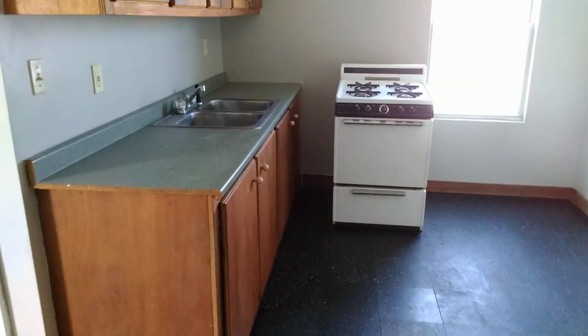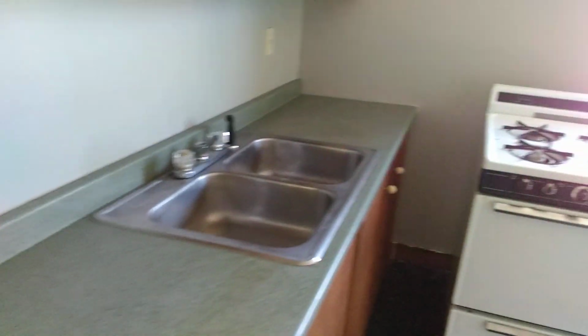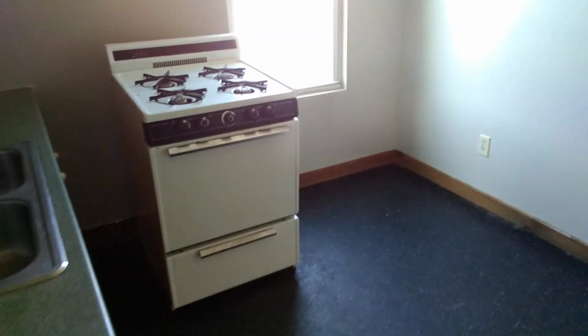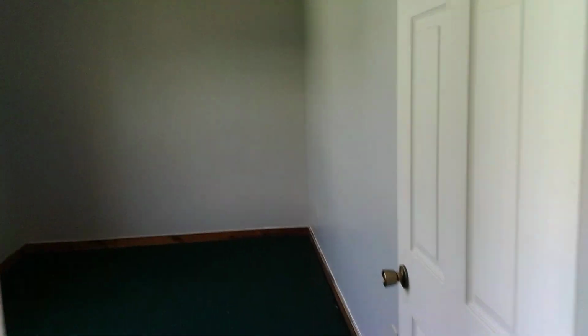Here's the kitchen area. Stainless steel sink. Got the stove and fridge here. Right here we have the second bedroom.